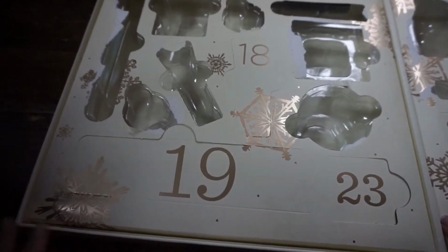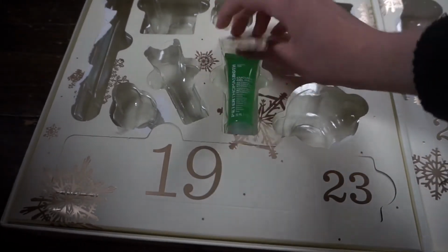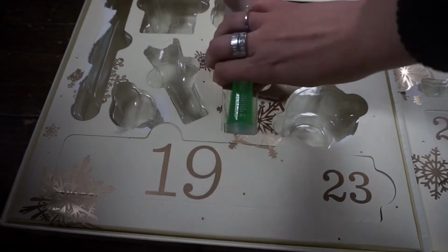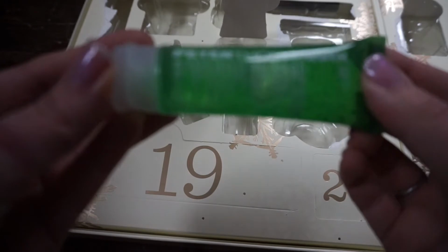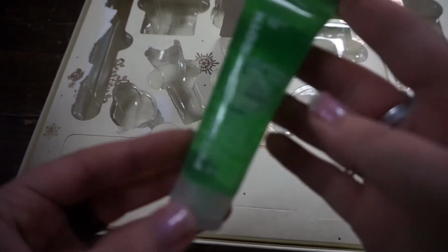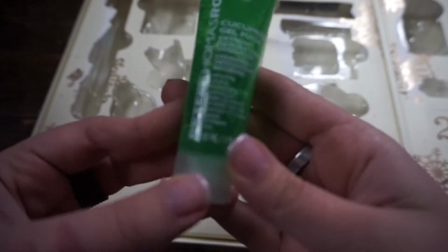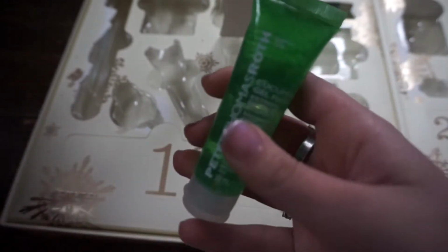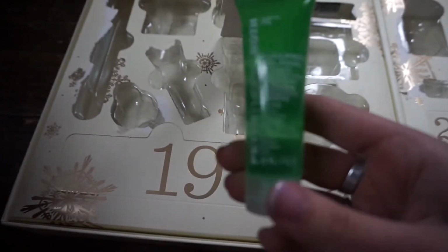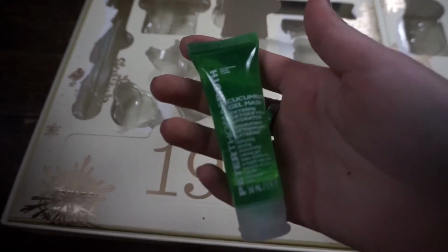Alright, so being that today is the 18th of December, we are on to the 18th beauty unboxing. Okay, so what we have today is the Peter Thomas Roth Cucumber Gel Mask. Extreme Detoxifying Hydrator. Refreshing, cooling, moisturizing, calming gel. Helps soothe dry, irritated skin with extracts of cucumber, papaya, pineapple, and aloe. This is gonna be really good because once it's winter, I become incredibly dry. So this will be good.